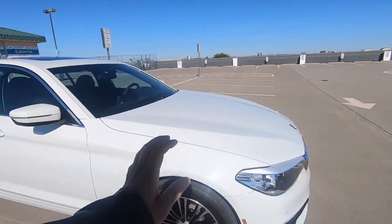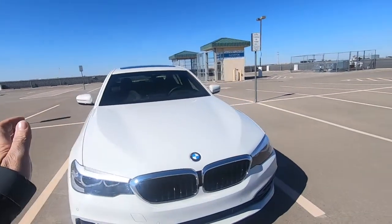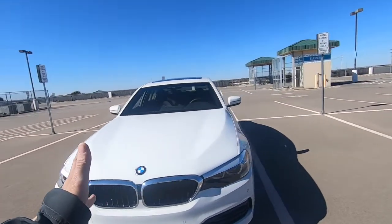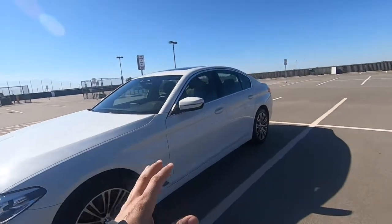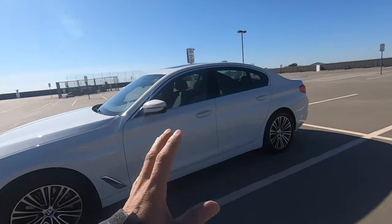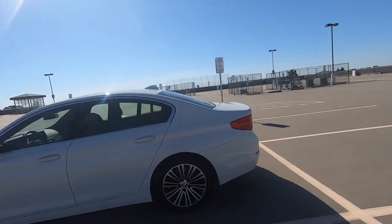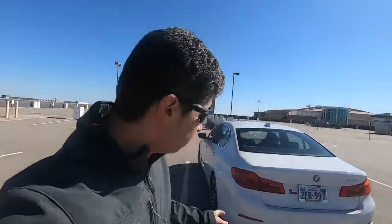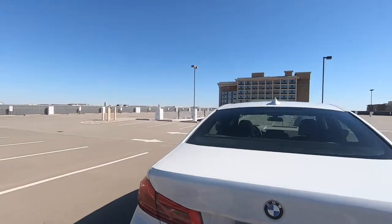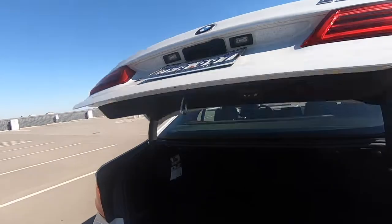So the car is pretty much, for the untrained eye, indistinguishable from the earlier models. Where I believe the changes are bigger and noticeable is inside the vehicle, and that's what we'll see. But let's start with the trunk. The trunk is again pretty much unchanged from before.